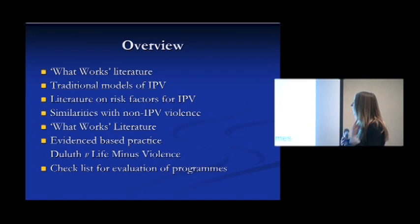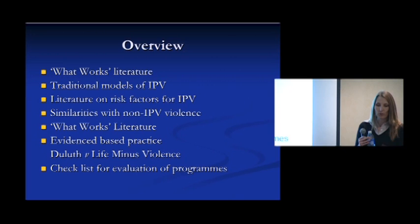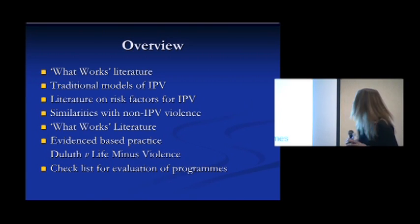So, I'm going to talk about the what works literature. This is a literature base which attempts, through meta-analyses, to look at what works in rehabilitating offenders. And I'm going to then subject Duluth to what works scrutiny, if you will. Then we're going to have a look at the risk factors for intimate partner violence and touch on the similarities with non-intimate partner violence, so violence towards strangers, colleagues and so forth.